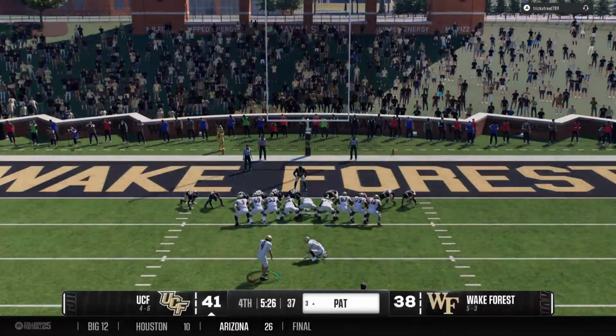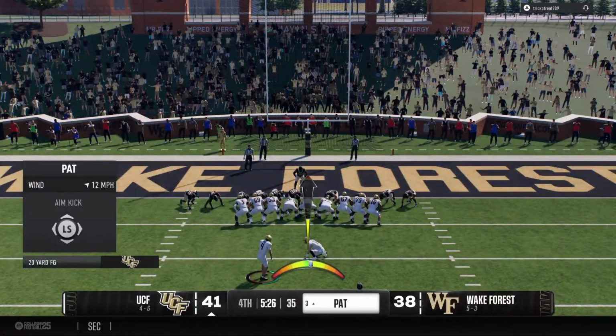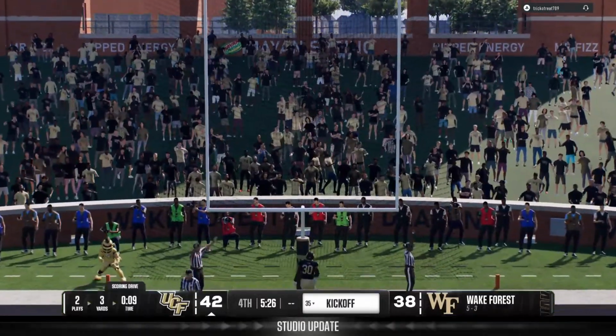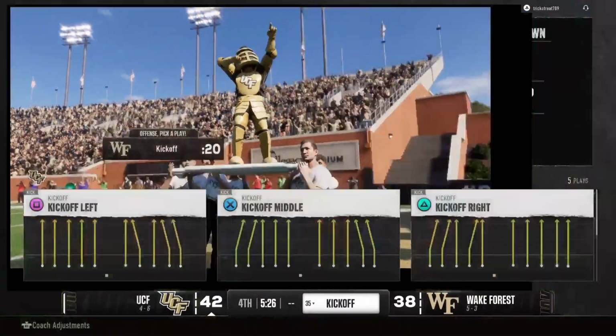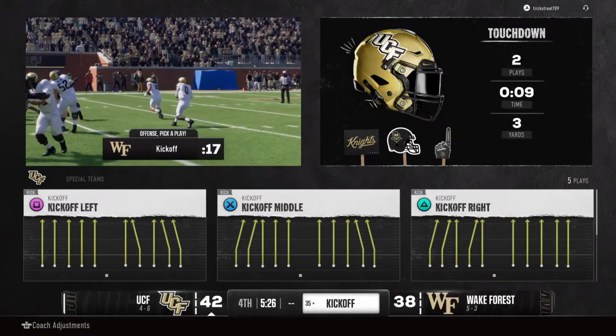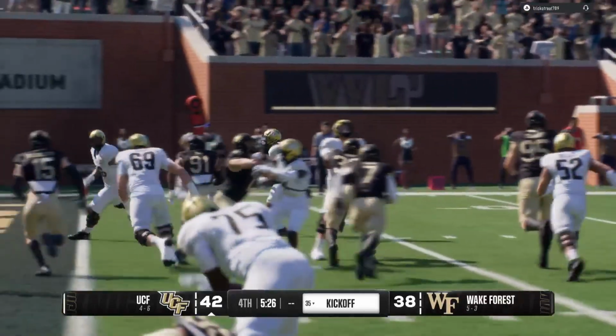Man, I love this offense, being able to run the football late in the game when it matters and punch it in for the touchdown, and more importantly, take the lead. And the extra point is good, and every point counts. It's now a 4-point lead in the fourth.